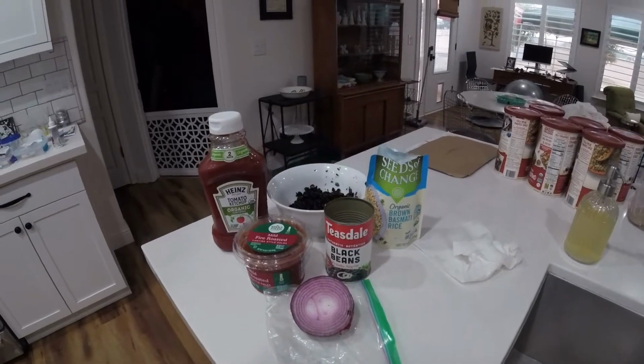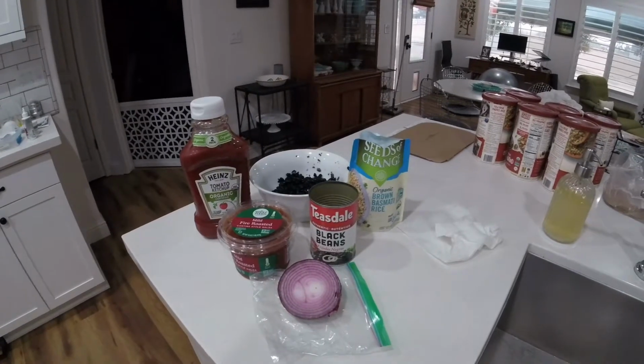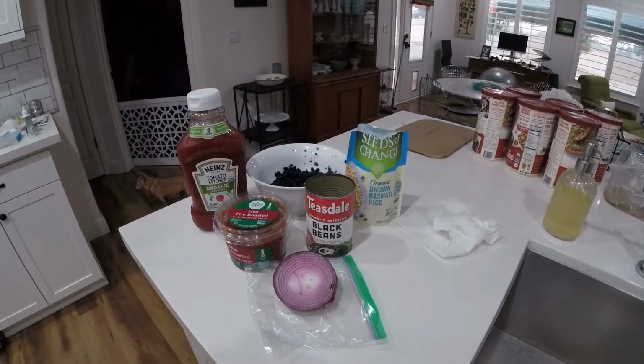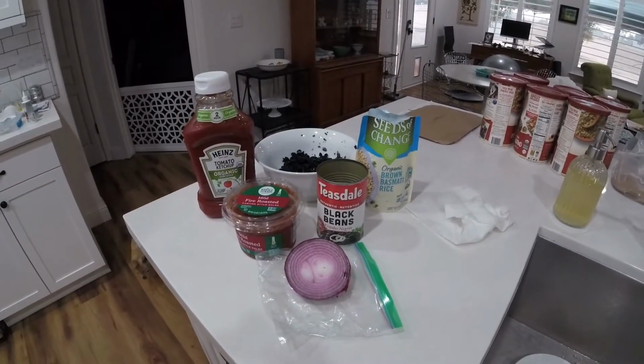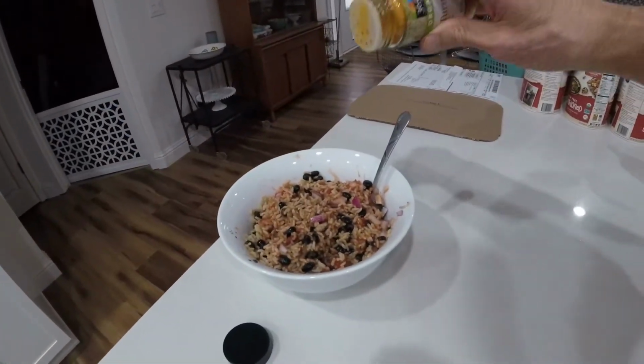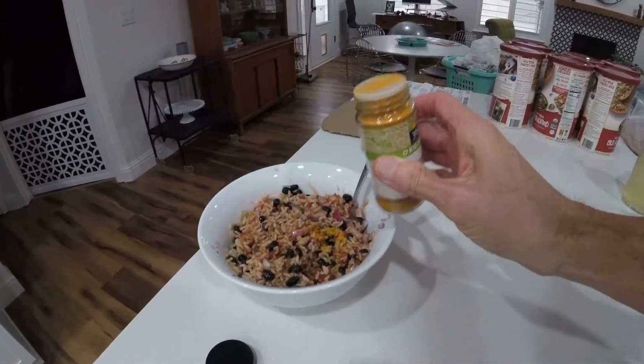The last meal of the day for me on this day contained a lot of carbohydrates and a lot of protein. In fact, it contained all the essential amino acids. And it's a simple meal. Rice and beans. A little red onion salsa and some ketchup, along with some turmeric, gives it a nice bite.